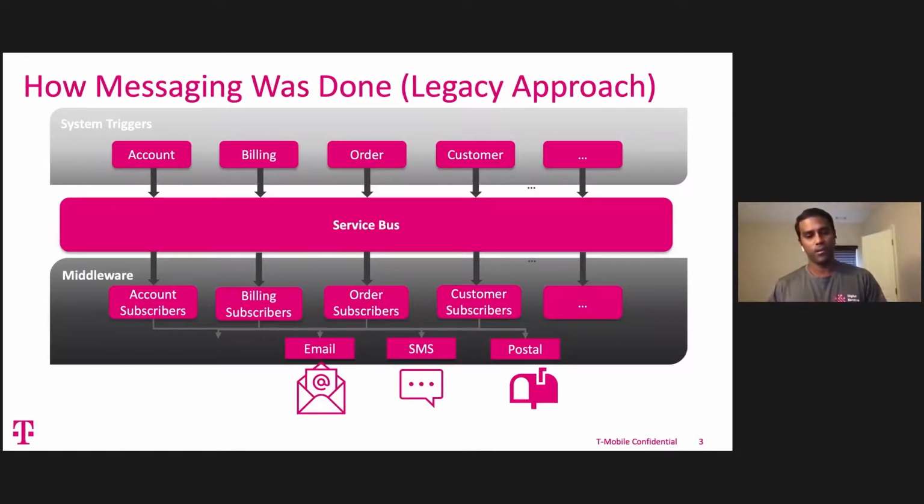Let's talk a little bit about how we did it. Before we go into how the current solution works, let's start with how messaging was done, the legacy approach. A lot of people here might be familiar with this kind of picture: a service bus in the middle, the systems publishing into that bus, and a middleware stack. If you've guessed it right, it's basically your middleware SOA architecture.